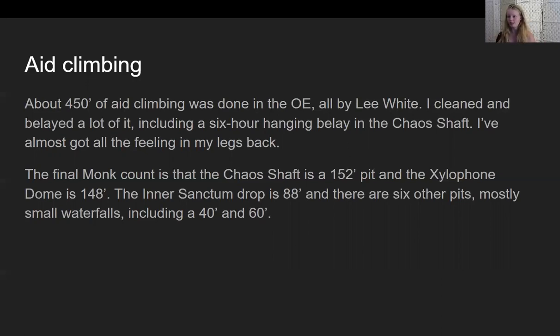The final count for those pits is that after they were climbed and rigged, the Chaos Shaft is a 152-foot pit, and the Xylophone Dome is 148. The Chaos Shaft has 3 or 4 rebelays in it, and the Xylophone Dome has 2 and a J-hang. So they're both rigged alpine as much out of the water as possible. The inner sanctum drop, that original climb, is 88 feet, and then there are 6 other pits, or, you know, climbs.